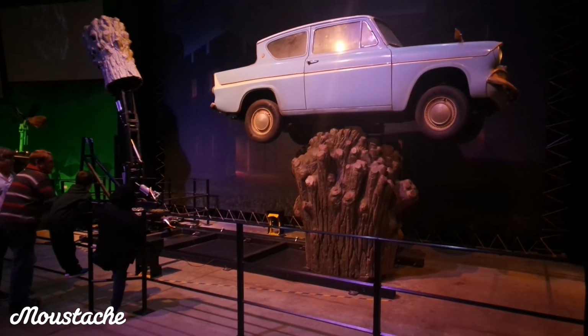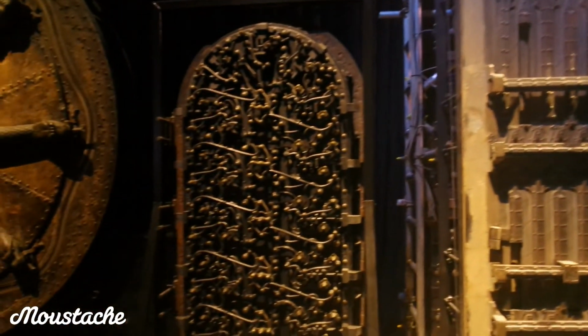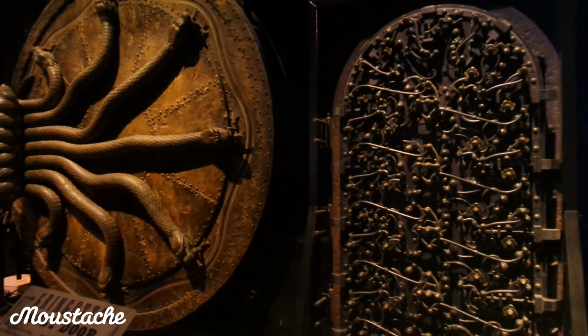And the Chamber of Secrets door. Fun little fact, the Chamber of Secrets door is actually very fragile and wasn't used during the demonstration, so it just stayed shut because it's actually very fragile, and they only open it up and move it for special occasions because it's very, very fragile.